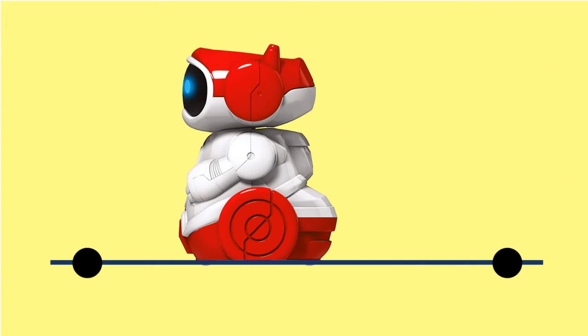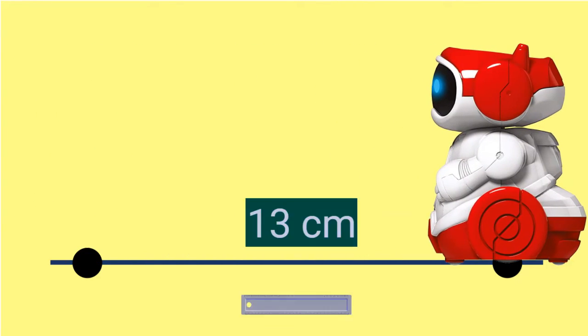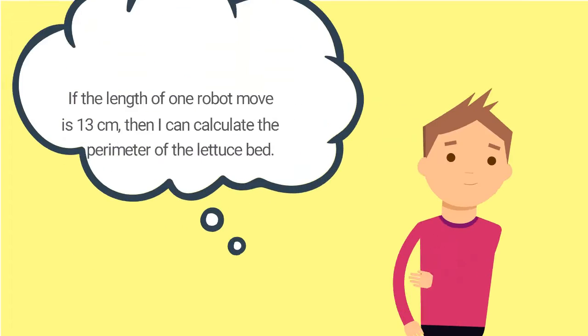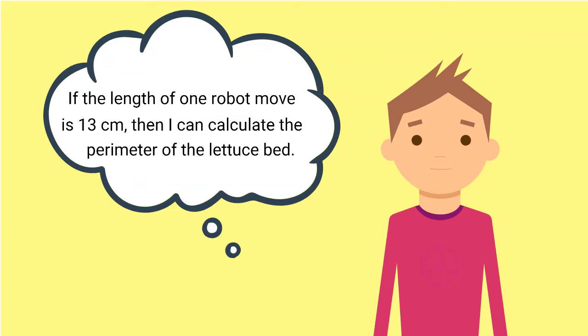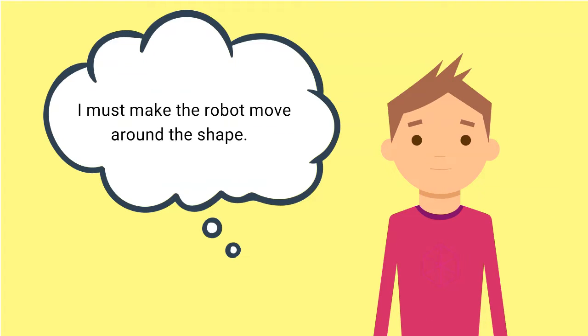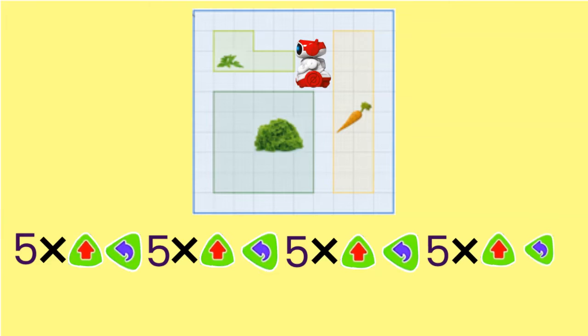Children can also calculate the length measure of each robot move, such as moving on and moving backwards, and estimate the length measure of each side of the geometric figures. After recognizing their properties, they can plan the movement of the robot to go around each of them and develop spatial sense, namely through the perception of spatial relationships. In the first step, they can use a symbolic programming language that represents the predictable movements of the robot.